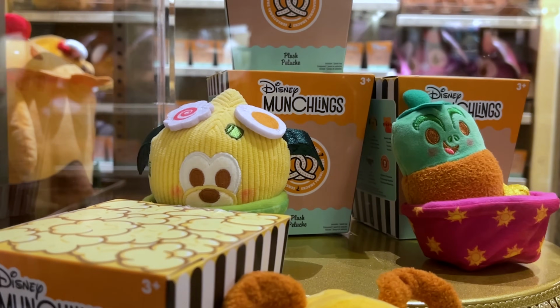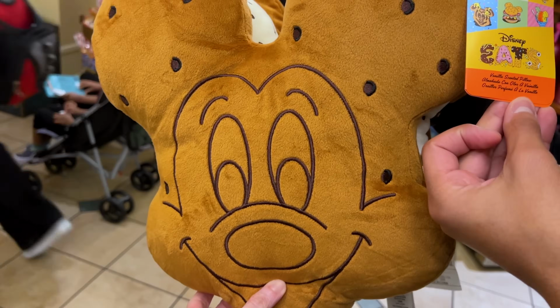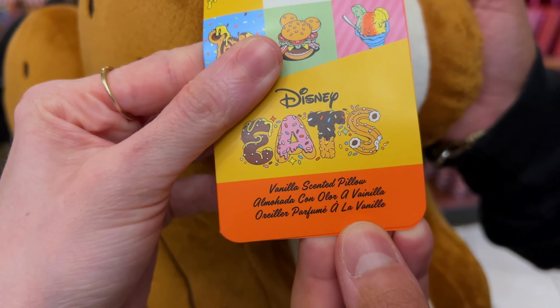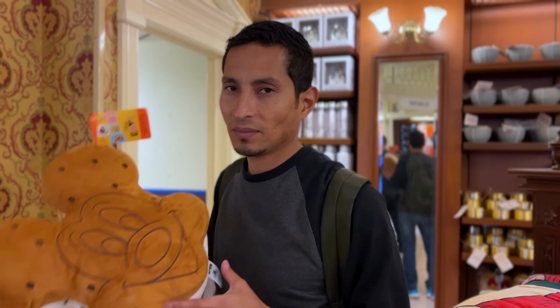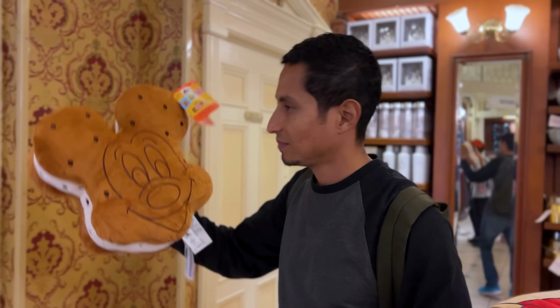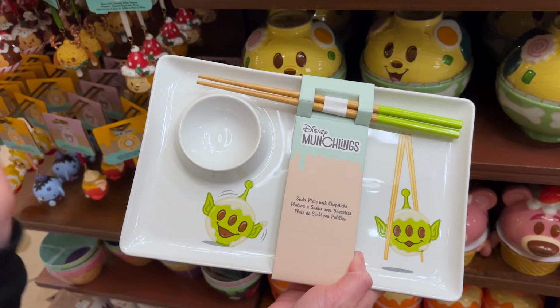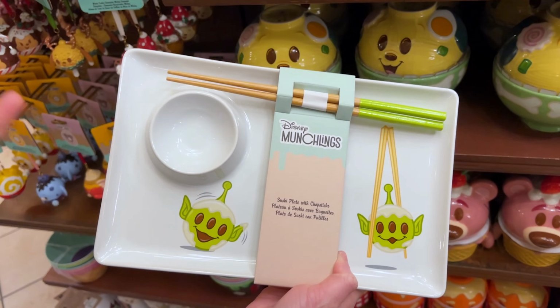And this we've seen in large size, the Pluto ramen noodle. By the way, we're holding the Mickey ice cream sandwich and we just saw the tag. It's vanilla scented pillow. I'm sorry, I'm giving myself credit. It was ML that saw the tag. I'm so sorry. Speaking of munchlings, they have more kitchen essentials for munchlings.